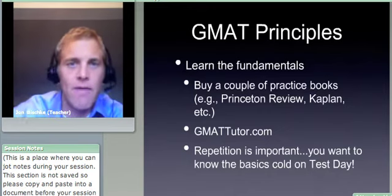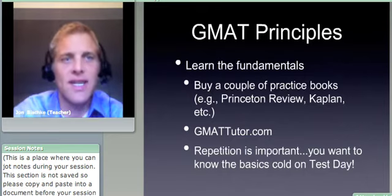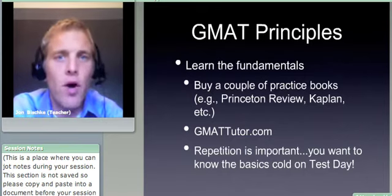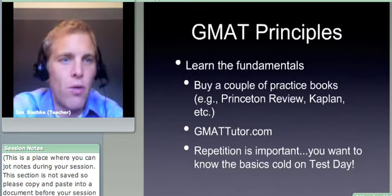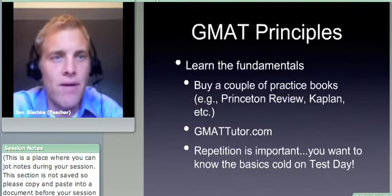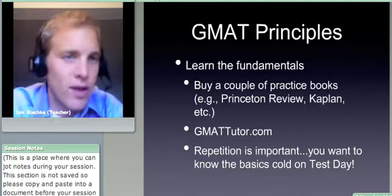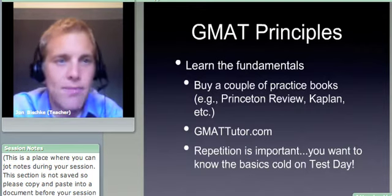The first thing that I tell everybody is learn the fundamentals. When it comes to the GMAT, there are a number of things that are just standard. Know the principles of a 30, 60, 90 triangle. Know with sentence correction when a long answer is right versus a short answer. These are things that take drilling and repetition, going in and doing old-fashioned study. There are no tips or tricks here.